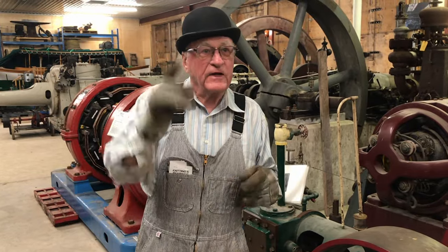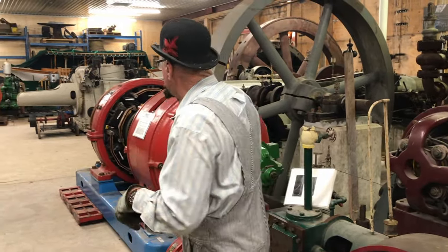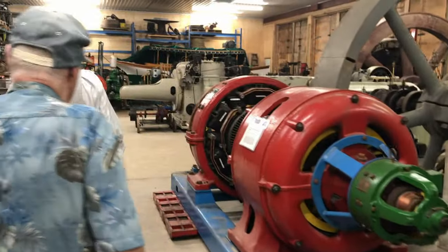Anybody any questions? Just stick up your hand. Okay, so what we're going to do is we're going to go down here and we're going to look at a really big steam engine.